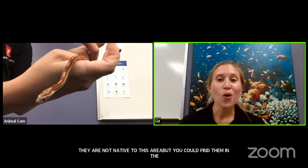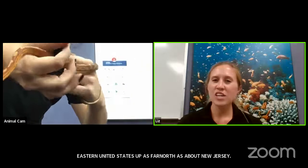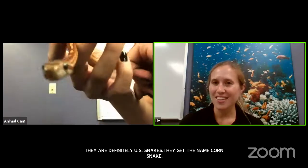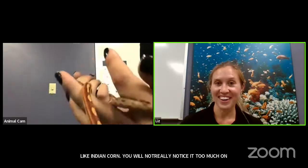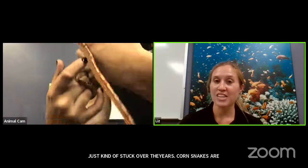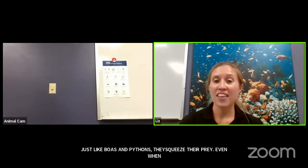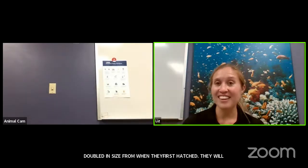Now, they get the name corn snake. It is said that the underside or underbelly of some of these snakes looks kind of like Indian corn or maize. You're not really going to notice it too much on these individuals, but it is how they got that name, and the name just kind of stuck over the years. Now, corn snakes are non-venomous constrictors. So just like boas and pythons, they do squeeze their prey in order to kill, even when they are this tiny. These corn snakes have already doubled in size from when they first hatched, and they're going to continue to get larger. Corn snakes at full size can get about 5 feet in length.